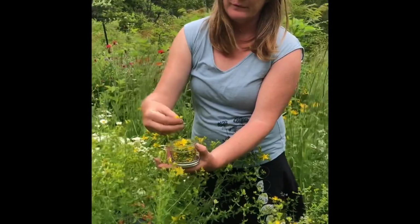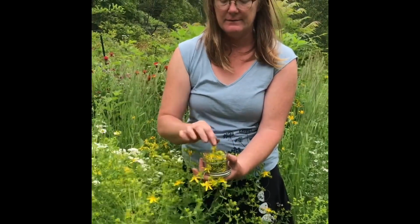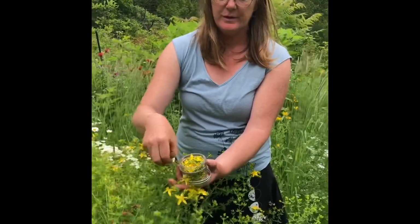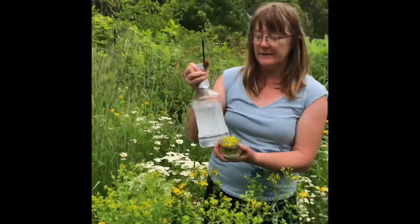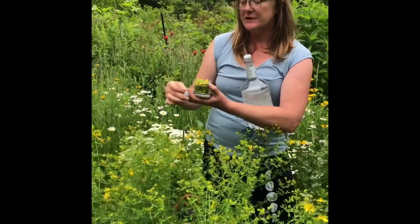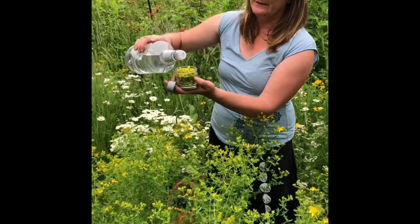But you know that you have a really nice, potent remedy once it turns a deep red, like almost a blood red color. Okay, so here I have my jar lightly packed. You want to put as much as you can fit in there so you have a nice potent remedy. Okay, and then when I make tinctures, I always use 100 proof vodka, and it's usually what I can find at my local grocery store, so it might be a relatively cheap brand, but vodka is just a distilled product, so it's actually quite pure unto itself.